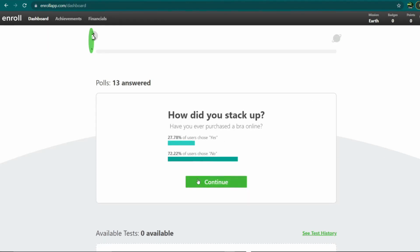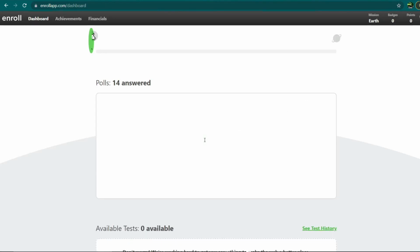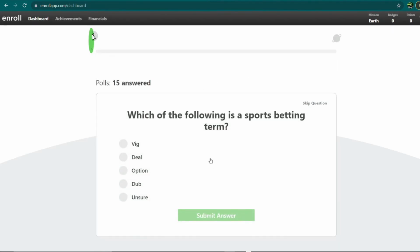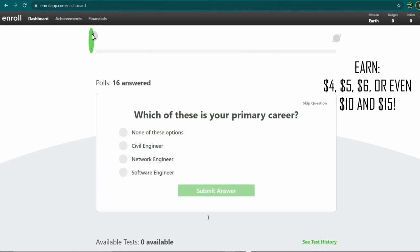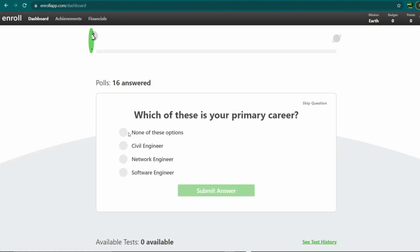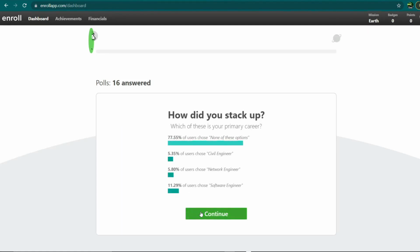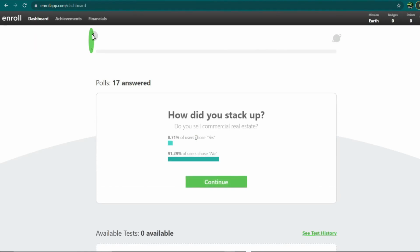When new tests become available, you will receive an email notification, or you can simply access the dashboard and log into your brand new and unique app account. You'll also be able to see which tests are new. You simply complete the activities, which can take less than a minute, and you can be paid $4, $5, $6, or even $10 and $15 for completing a basic test. They'll ask you questions or provide you with information on a specific website, and it will all be completely free.